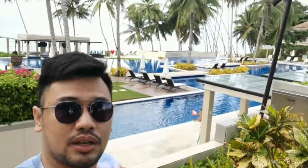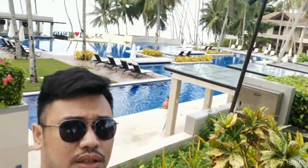Okay, so what you're seeing is the beach pool. So, naghan yung pool, no? And then beach na rin dito. So let's go down. Check the place out.